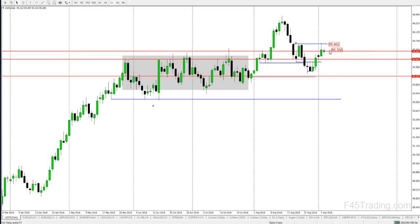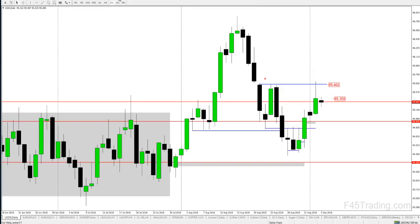And as I said yesterday, if we don't successfully close higher than 95.35, then we'll probably continue to trade lower. And so I think that's what's going to happen tomorrow. We'll probably put in this candle here. We'll probably come in, put a down candle in. I don't know how low it'll go.